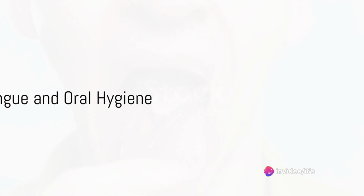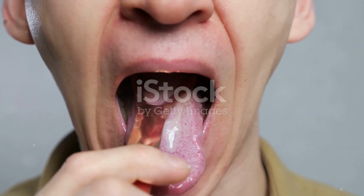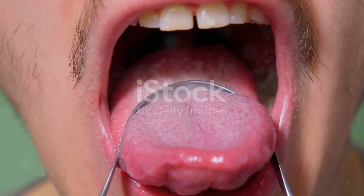Next up, the tongue. It's a hotbed for food particles and bacteria and can be the sneaky culprit behind bad breath. So grab that soft toothbrush or tongue scraper to keep your breath fresh and your smile bright.